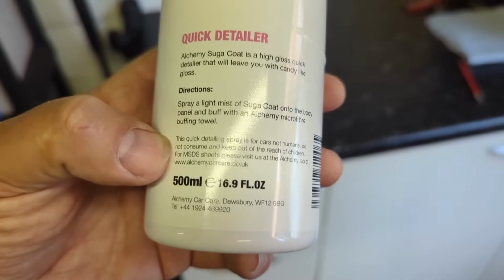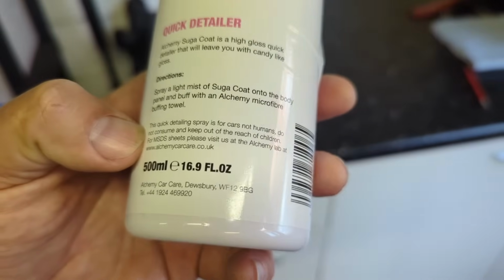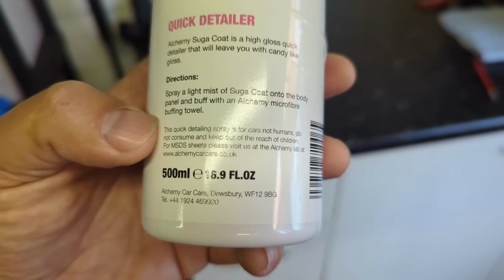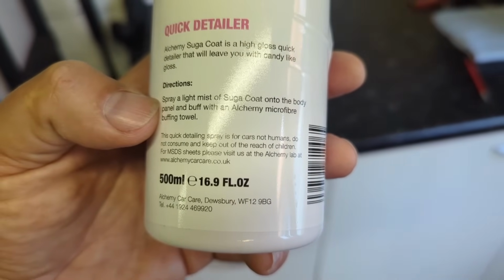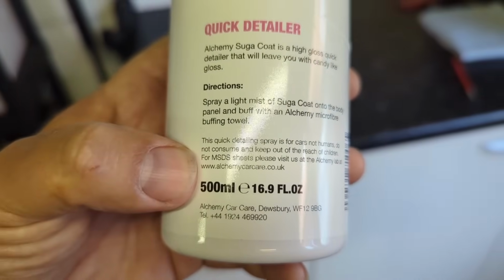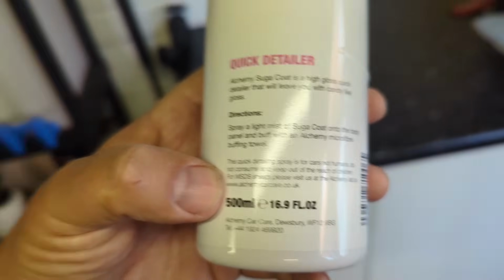Onto the health and safety stuff. This quick detailing spray is for cars, not for humans, okay? Do not consume and keep out of reach of children. Good. For MSDS sheets, please visit the Alchemy Lab at that website there. I went to that website. I can't find the MSDS on their website.